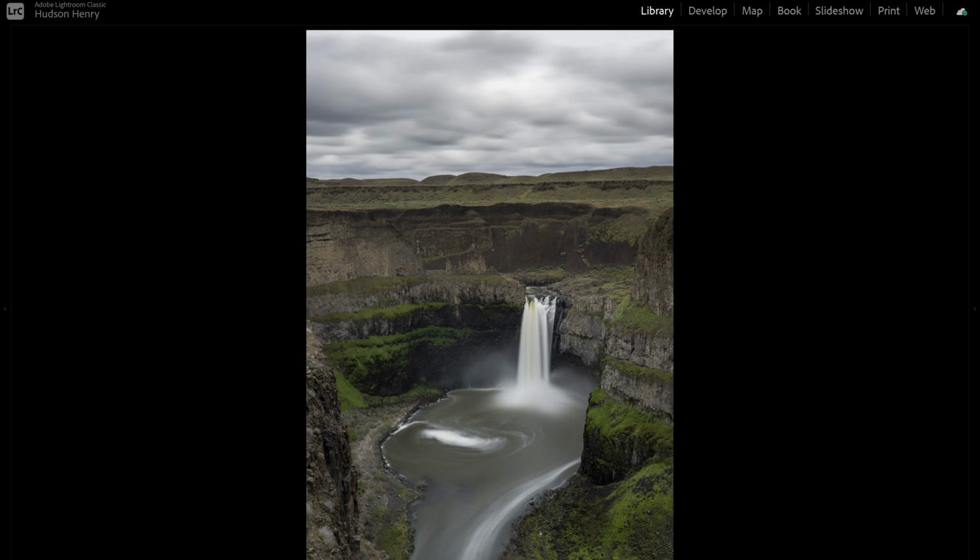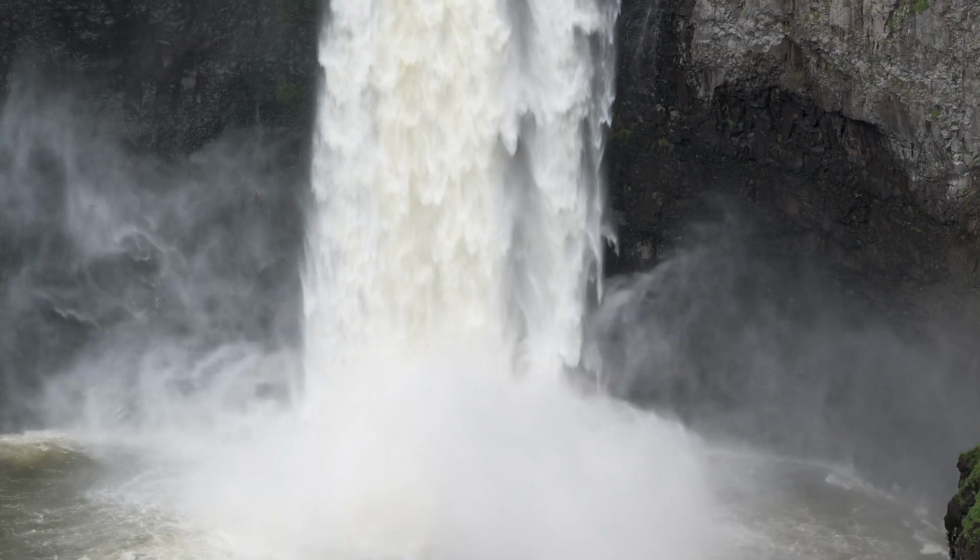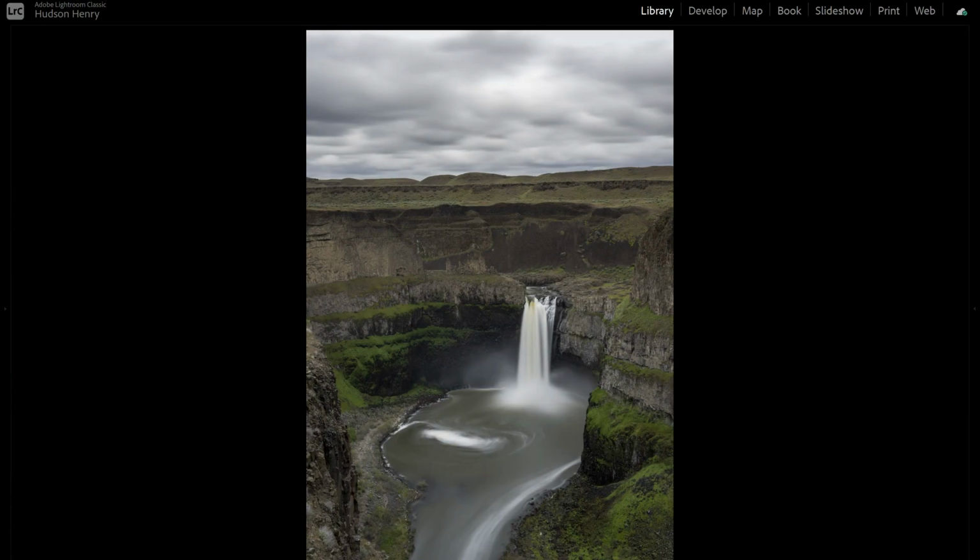We went to Palouse Falls, and we had an interesting day. It was overcast, great day for shooting waterfalls. But I was out shooting, I think this is with my 24 to 120, and I did a really long exposure. I stacked 16 stops of neutral density to do 120 seconds to get that swirl in the pool, clouds blurred coming over. Just something kind of different, but it wasn't all that compelling to me.